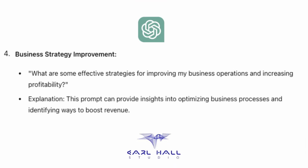This is the next prompt that we're going to talk about. You are going to learn to ask ChatGPT for the information that is required. And we're going to get into that in point number 5, which is our bonus point. And it is going to be something that is absolutely going to blow your mind that you can actually do with ChatGPT. But when we're talking about business strategy improvement, here's the prompt.